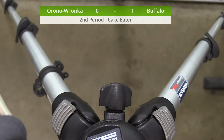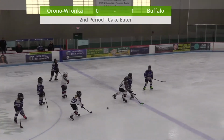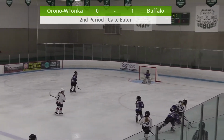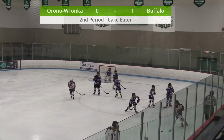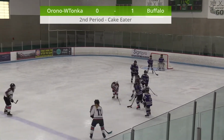We welcome you back for the third period. 10UB Buffalo, Orono West Tonka, third place title game. 1-1 after 2 periods. Both goals coming in the first period. This one sent in front of the net, as the Bison play it over toward the near side, as Anderson couldn't quite get to that one in time for the Warriors.